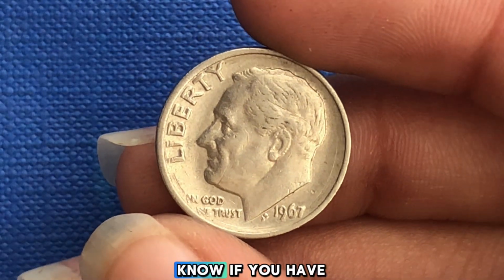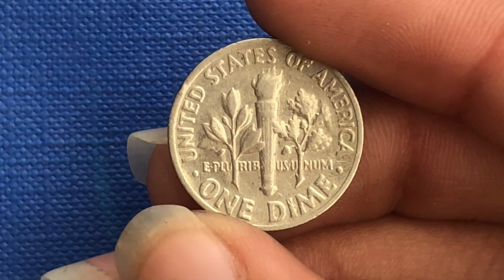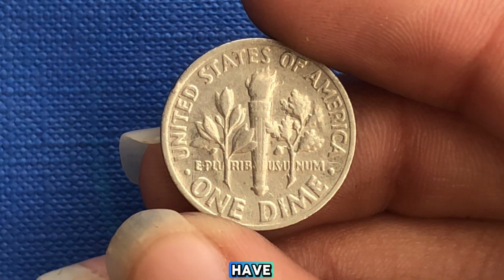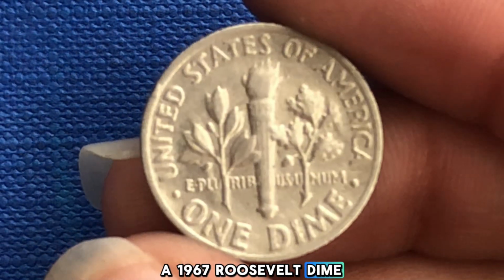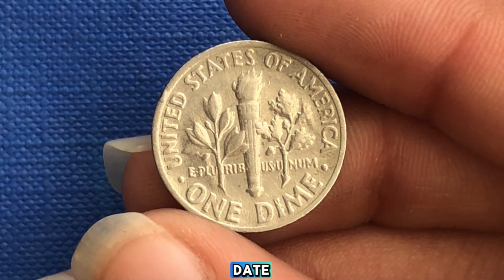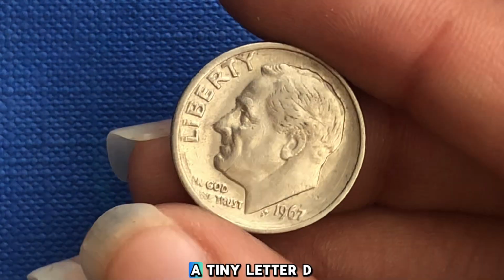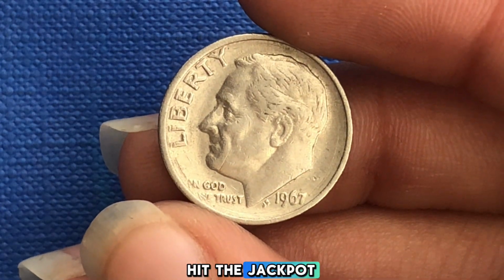So, how do you know if you have one of these rare 1967 Roosevelt dimes? First, check your proof sets or any collections of dimes you may have. If you come across a 1967 Roosevelt dime, take a close look under magnification at the area just above the date. Normally, there should be no mint mark at all, but if you see a tiny letter D in that spot, you may have just hit the jackpot.